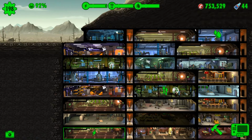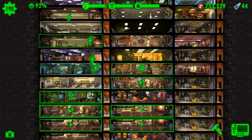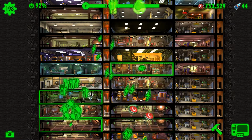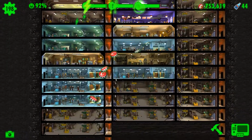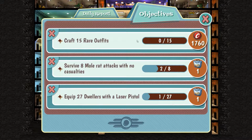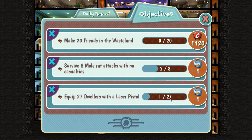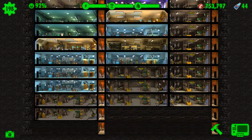Well, maybe it's just not a drop rate thing yet. Who knows? Since we've already had the change of the quests, the little quest change up. Who knows? But, yeah, and then I'm doing this. No. We're still doing this. Which laser pills? Yeah, okay.